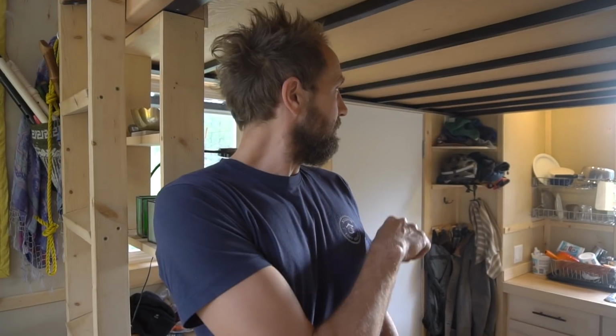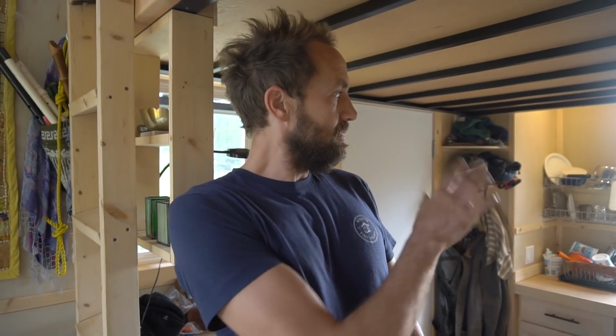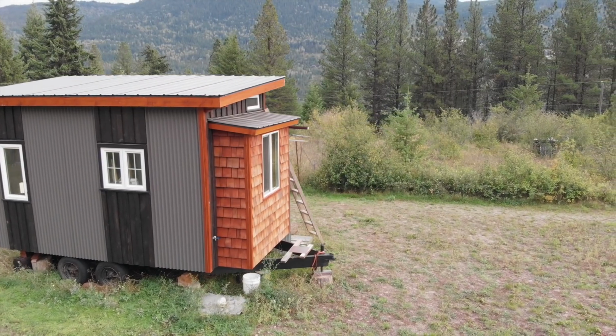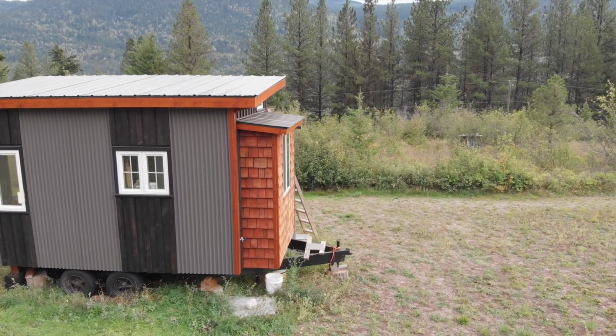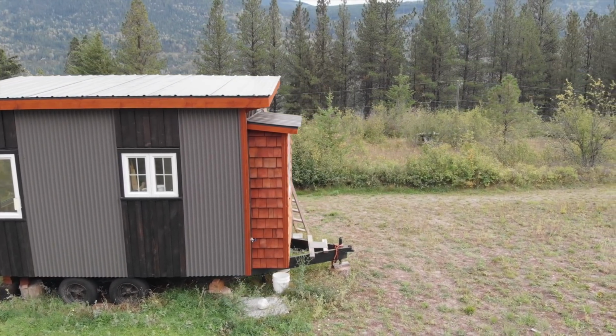It's actually just, I think it's just 14 feet. And then there's a 2-foot little bump out for the kitchen. So 16 total and about 8.5 wide. Our bigger houses we actually build out of 2x6 wood. But this one, because it was so small, we went with 2x4s.